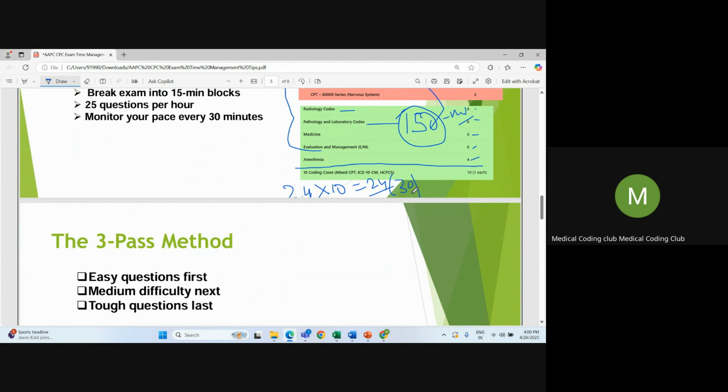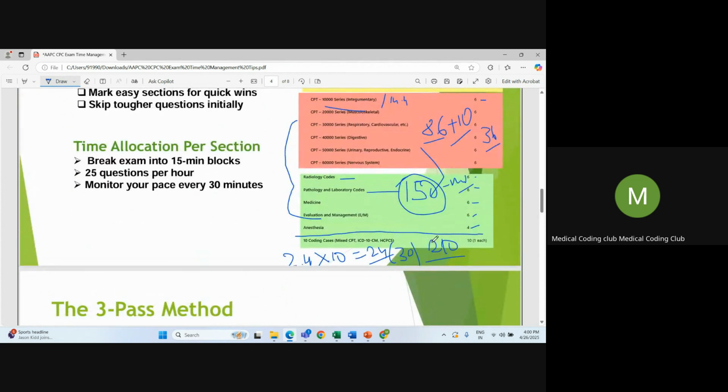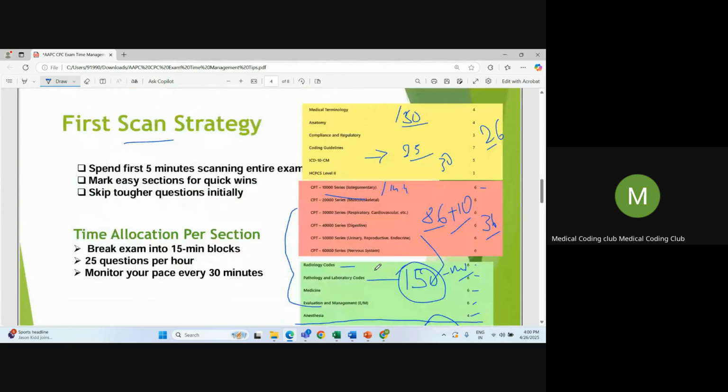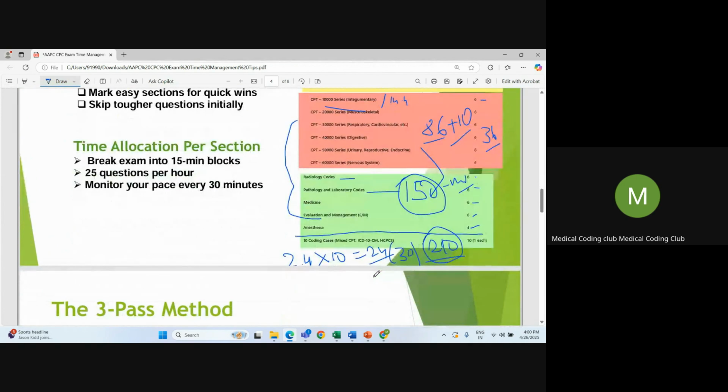Okay, 180 plus 30 you will get, so totaling 210 minutes is over. Within 210 minutes, you have attempted the complete CPC exam syllabus. So you are left with the remaining 30 minutes, right? 210 minutes is over, remaining 30 minutes you are left with.